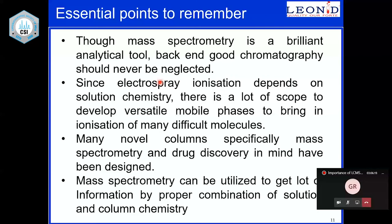Because ionization happens at atmospheric pressure, outside the instrument, solution chemistry plays a very big role. Since solution chemistry defines the ionization, there is a lot of scope to develop very versatile mobile phases. For example, you want to analyze a compound which contains a carboxylic acid, COOH. You add a little bit of base, and your acid becomes COO minus and H plus. It is in the ionized state, so it can easily enter the mass spec. That ease of work was not there in the earlier workflow. That is why I say this is a very important discovery that came from Fenn, the electrospray ionization.